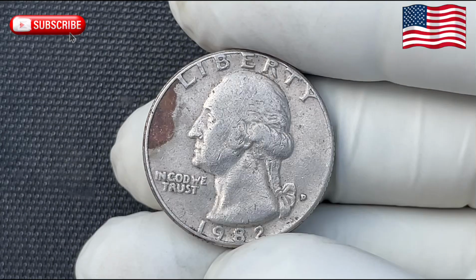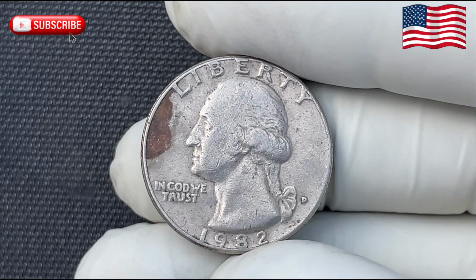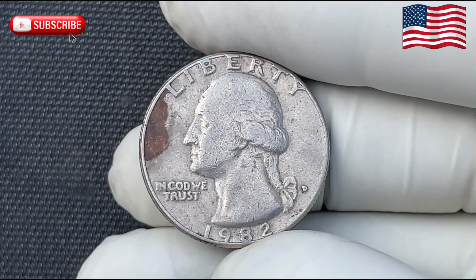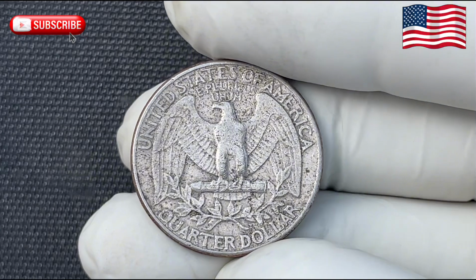Another possible error for the 1982 quarter is the off-center strike. This happens when the coin is not perfectly centered in the die, causing the design to be slightly off-center. These coins can be intriguing to collectors, and their rarity makes them highly sought after.